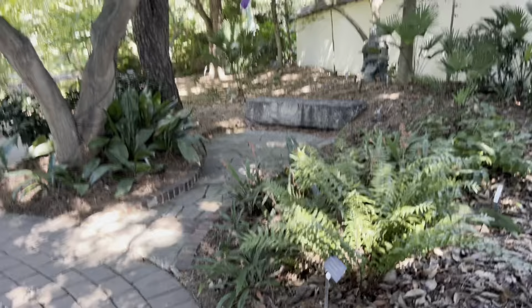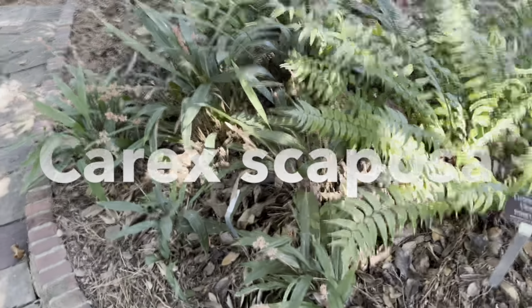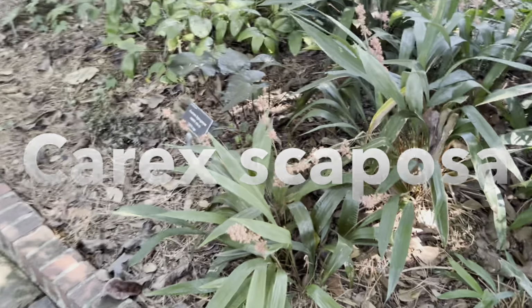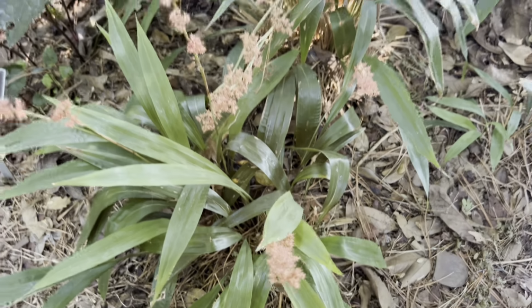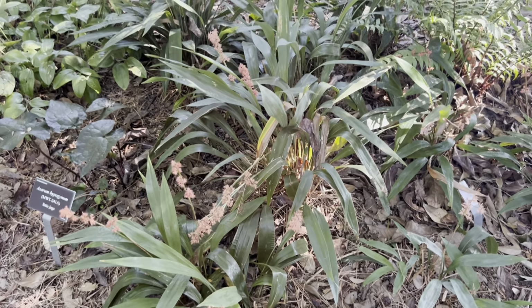Now, one of my favorite plants that I still don't have is this Carex scaposa, and it always looks good. And I love the broad leaf and the pink flowers. It's definitely something I'm trying to buy. Hoffman is always sold out.